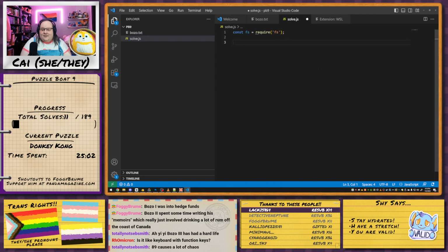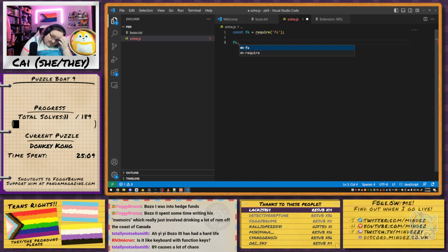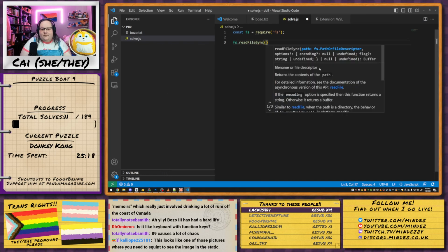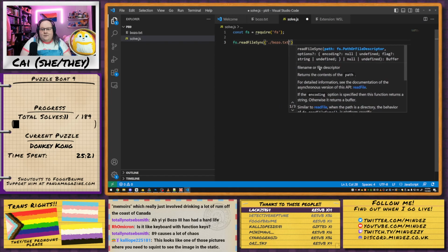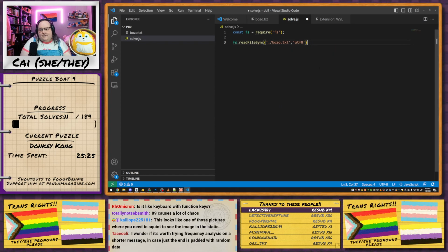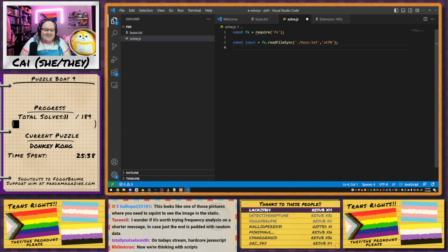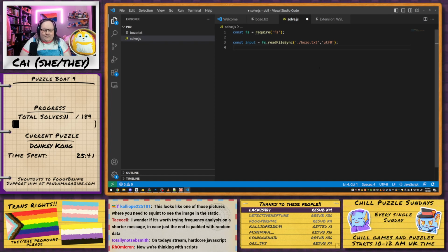Require fs. Read file sync. Yep. UTF-8. Const input equals. Yeah, we got some hardcore JavaScript going on. In case the end is padded with random data. Well, I think that was unlikely. We can always change the input. So what do we want?